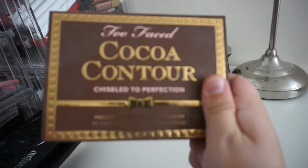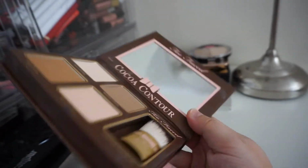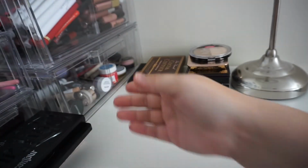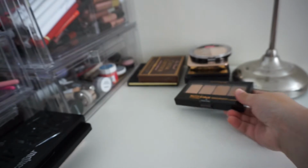Definitely keeping this bad boy, my Too Faced Cocoa Contour Kit in light medium. I love this thing. I'm not getting rid of it. One of my first contour palettes I ever owned, and I love it. Next, this is brand new, so I have to try it out. This is the Maybelline Master Bronze Palette. So I'm going to keep this, try it out, see how I like it, and then decide whether or not to keep it.